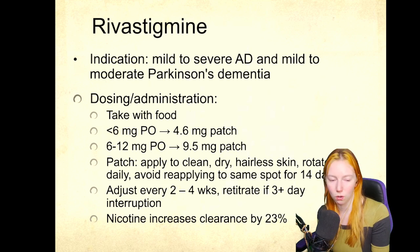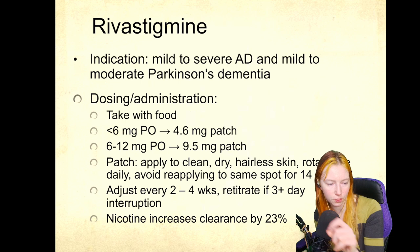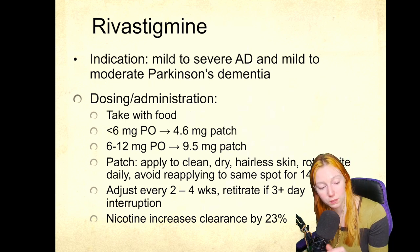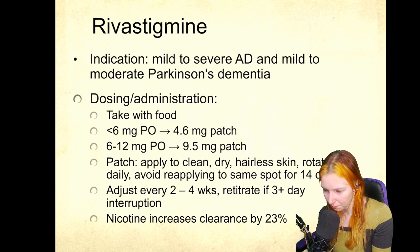Rivastigmine comes in an oral or a patch formulation. You don't have to worry too much about this conversion. It's just more for your information. This is a daily patch, however. So we have the oral formulation and the daily patch. Oral formulation should be taken with food. So something to be noted on.